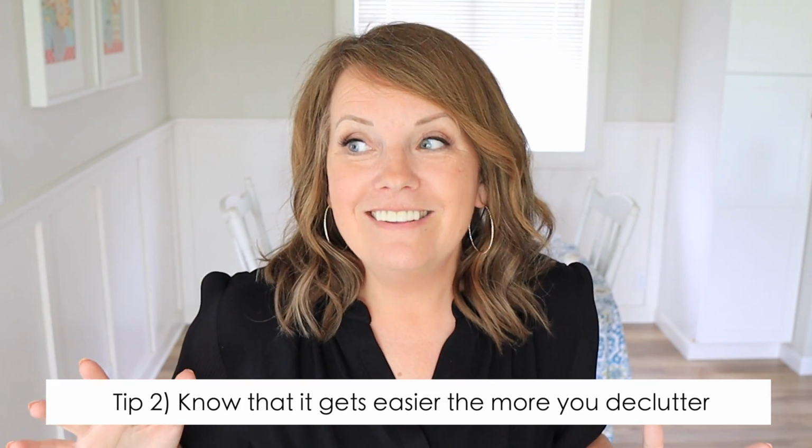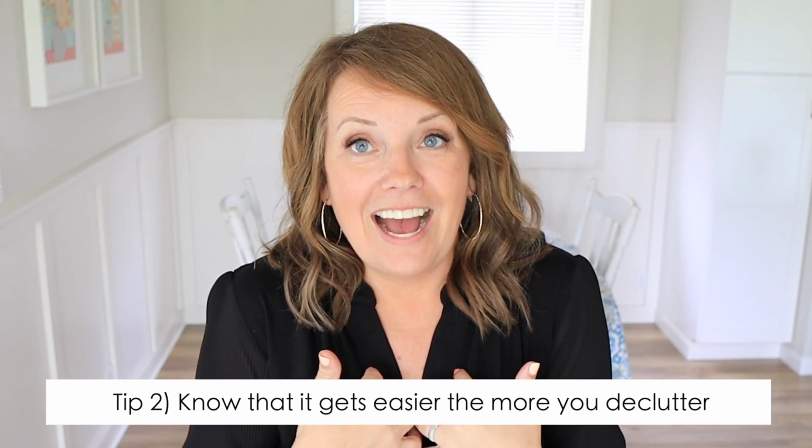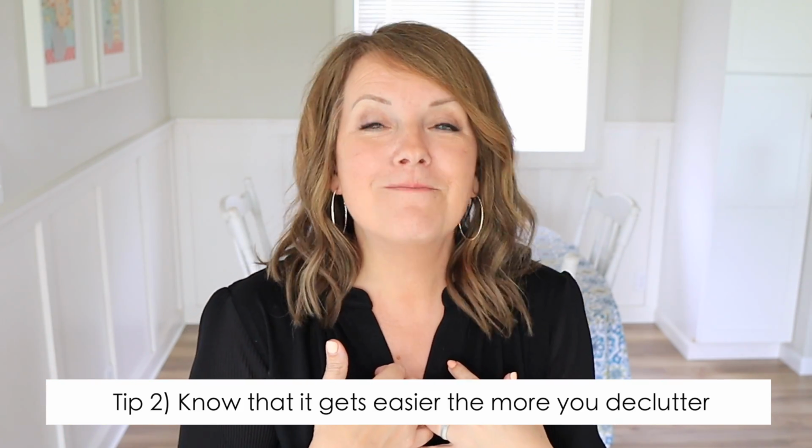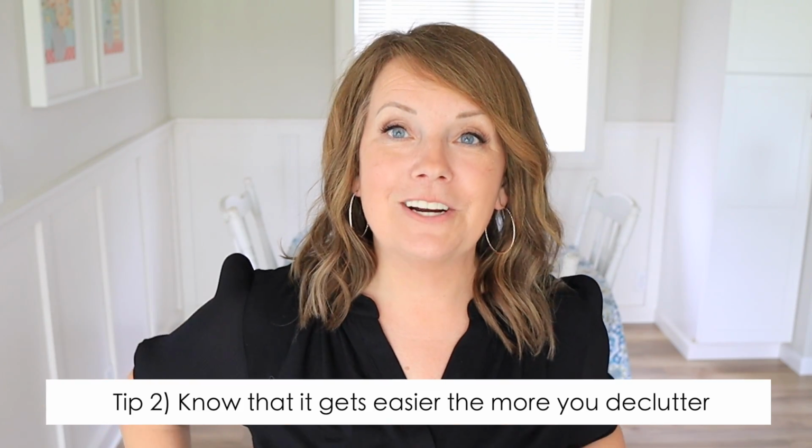To the point where you look around and say, what can I get rid of next? The question I use to declutter now is not have I used it, but could I get by without it? But again, that usually comes a little bit later in the journey.